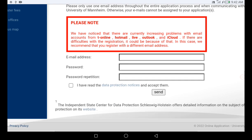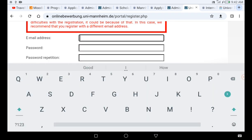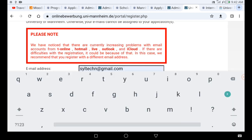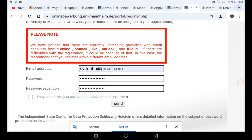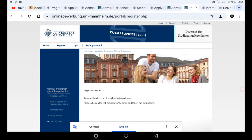Okay, so put in your email address. Let's quickly put in our email address. Click on this, put in the email address. Then we are going to select a password. After putting in your email and password, you have to click on this checkbox here. When you click on that, you click on send. We are going to get a confirmation email for us to log in. So I'll go to my email now and click on that confirmation email.